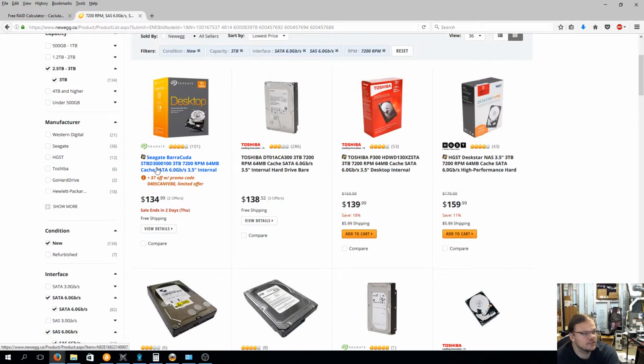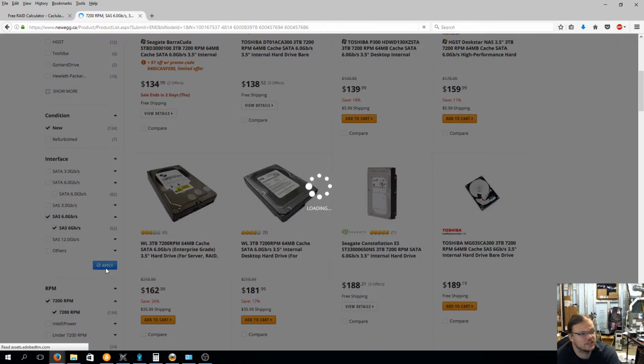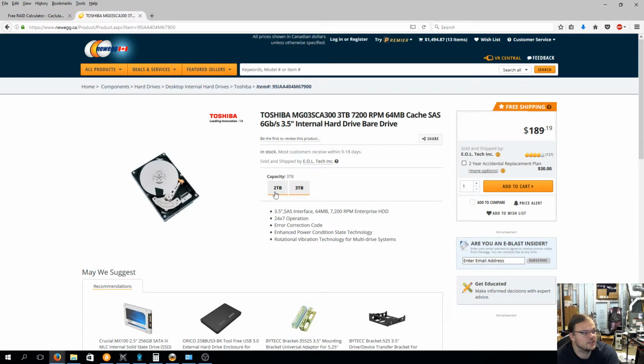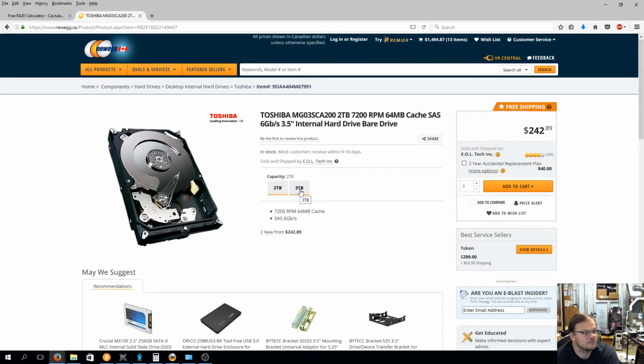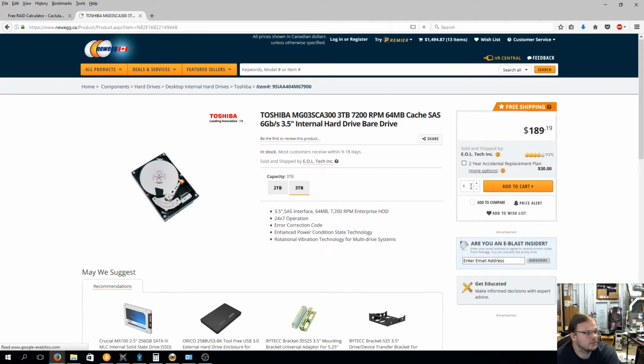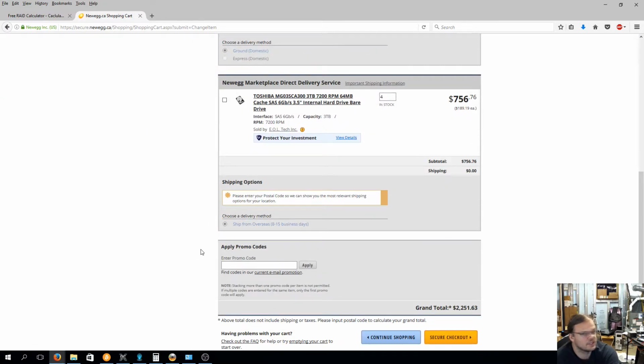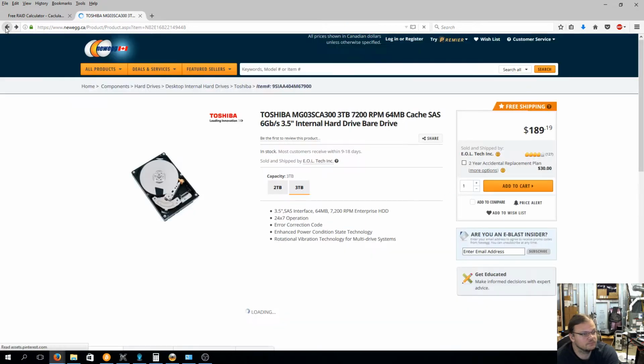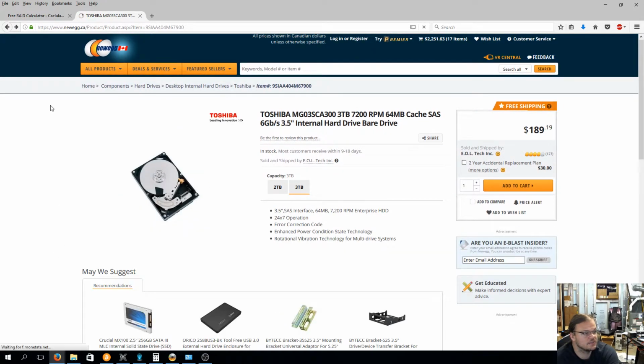Now, this is a Seagate Barracuda 3 terabyte 7200 at $134.99, $7 off with the promo code. Okay, fine. That's a SATA drive. Let's go to SAS. A 3 terabyte serial attached SCSI drive from Toshiba is $189. The 2 terabyte is more expensive. Guys, to even go with 4 of these, I'm just doing this for shits and giggles, that's $756. Come on now. It gets expensive damn quick.